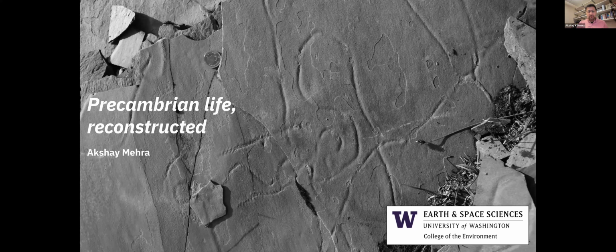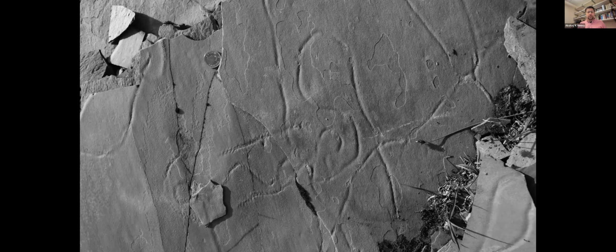So before I continue, I just want to point out that this photograph is of a bedding plane taken on Saline Mountain in the Canadian Rockies. It's a set of trace fossils, and this bedding plane sits stratigraphically below bioherms that contain Cloudina and Namapoikia. We are at some point in this talk going to return to Saline Mountain and then return to those bioherms and ask what those Cloudina are actually doing there.